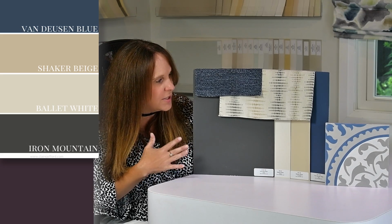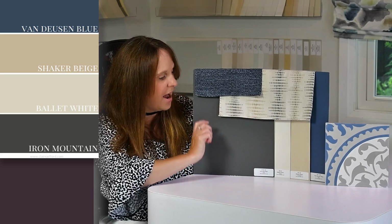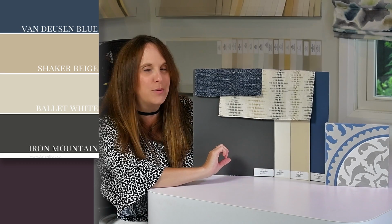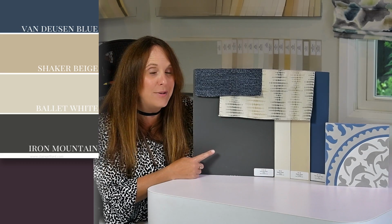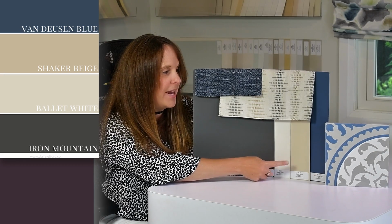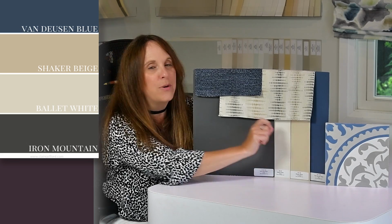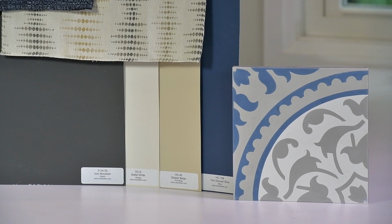And look here, so let's just say, for example, that you had this tile here, this was in your mudroom, and I've paired it up with these three colors with Van Deusen Blue. I've got Iron Mountain here, closest to me, and then I've got Ballet White, Shaker Beige, and then the Van Deusen Blue. So here we go. This is a mudroom tile. So imagine you have a fabulous mudroom. That's your tile. Let's just say that Shaker Beige is your cabinetry color.